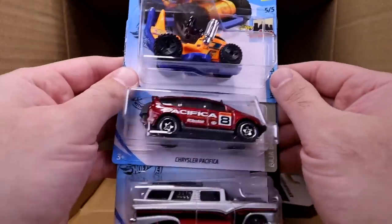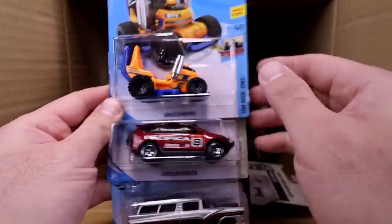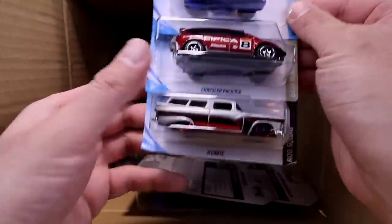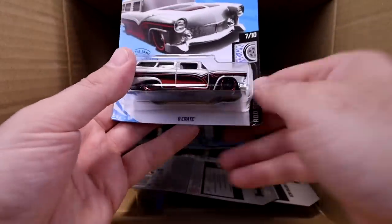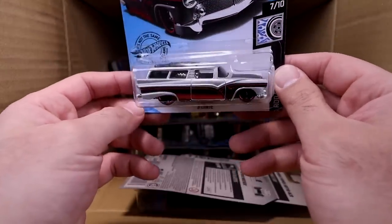We've got Grass Chomper. I think this is the treasure hunt. It is the treasure hunt. There we go. There's a little treasure hunt logo just right on there. So Grass Chomper, our treasure hunt. Chrysler Pacifica, new color variation. And 8 Crate. That's a cool looking casting. Some sort of like hot rod type of thing. There we go.